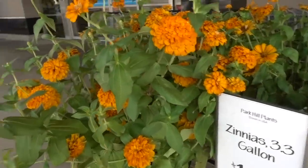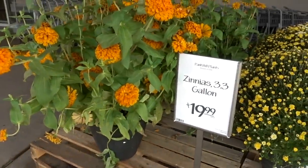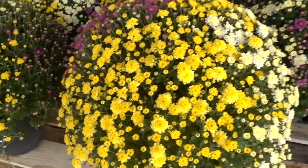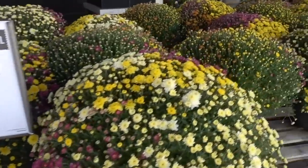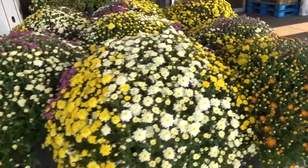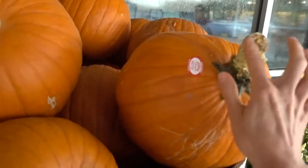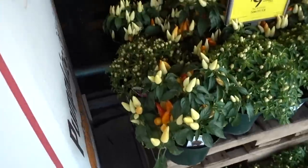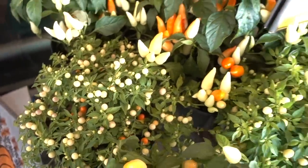Zinnia's beautiful. $19.99. Seems reasonable, though. Mums. This room is pretty. Got pumpkins already. It's got kind of a goopy top. Oh wow. Ornamental peppers. Little baby nubbins there.